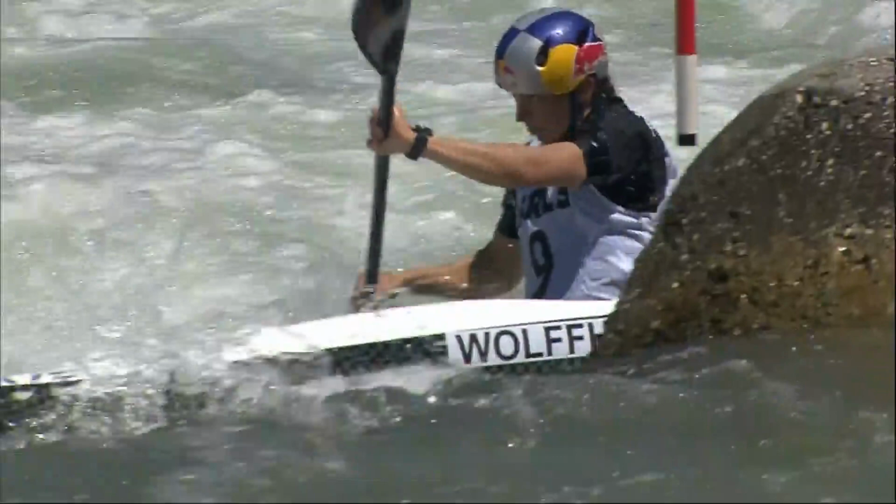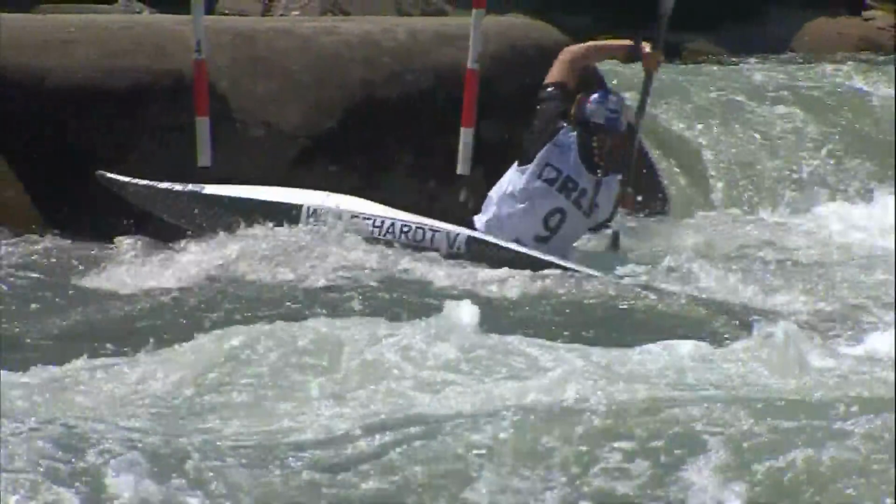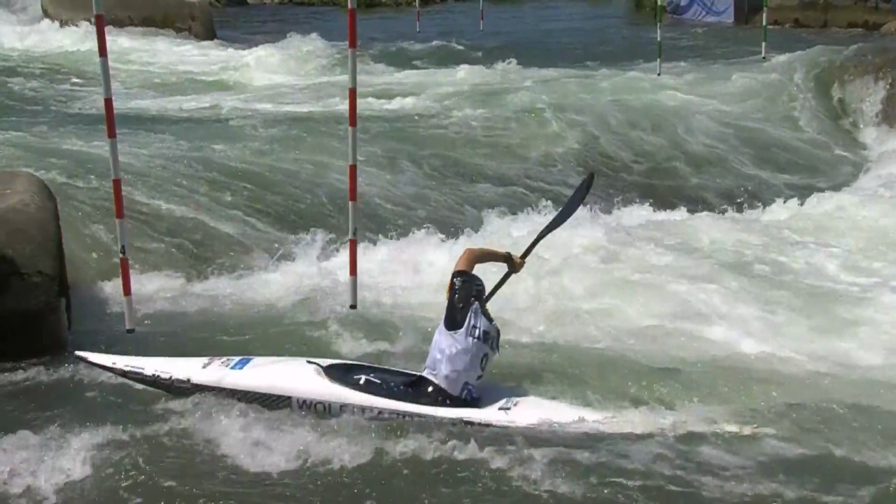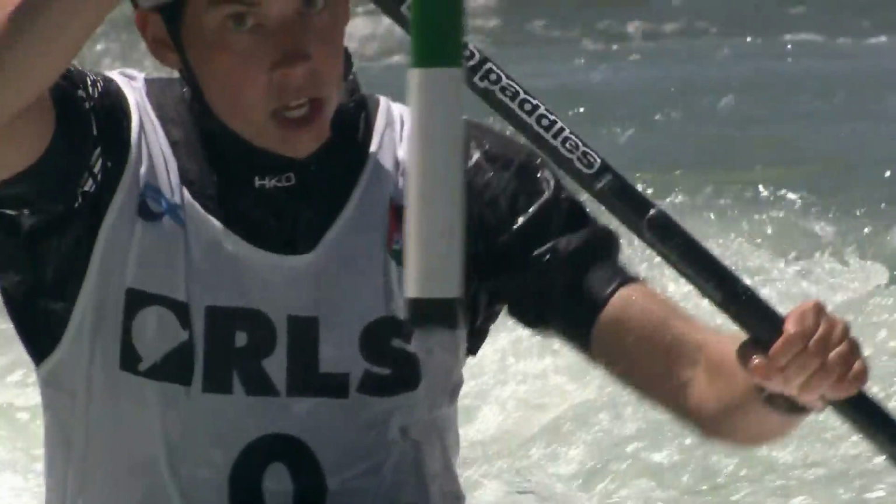So there we saw the touch early on. Gate four, here's another angle of it. The bows of the boat taking that touch on gate four. 2 seconds of penalties added on. And well, how quickly you can start to lose that rhythm and start to slip away from contact with the podium. But the Slovenian fans are warming up.